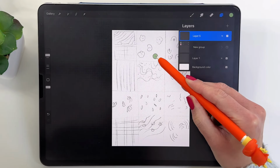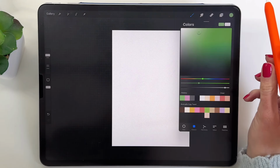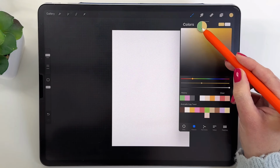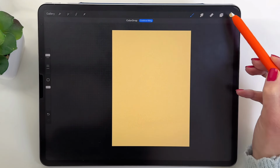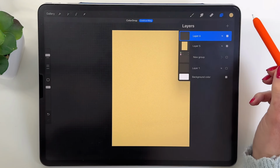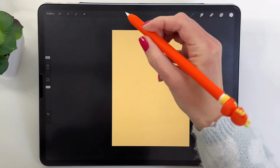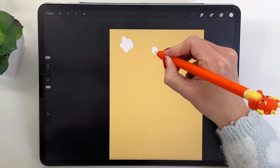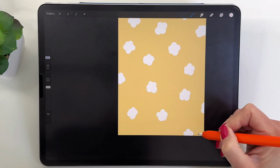For this one, I just wanted to make here some simple flowers. I'll pick the colors, maybe now something yellowish, like that. I'll drop it in here. And now on the new layer, I'll draw here flowers. I will still use here the same brush, maybe I'll just make it a little bit smaller, and draw here just some simple flowers. I'll also take them here a little bit outside of the canvas.